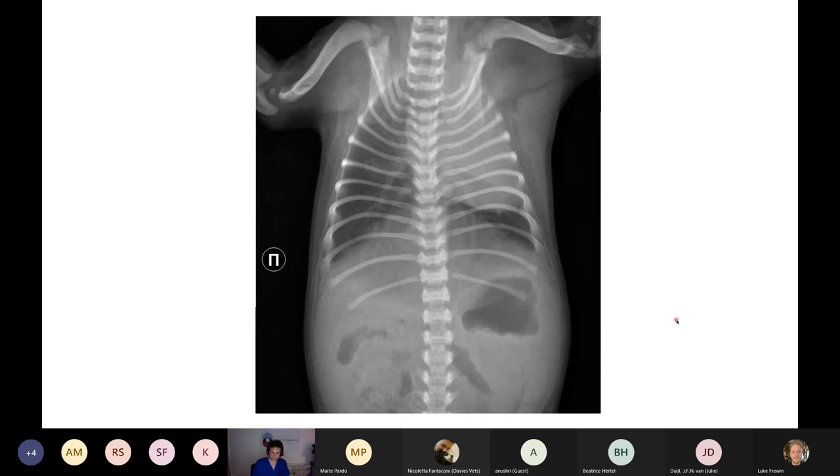Anybody else? Pulmonary hypoplasia? Could it be anything? Pulmonary hypoplasia. I know that's rare as well, but whether it would fit with the X-rays, maybe? Yeah, maybe.